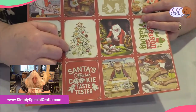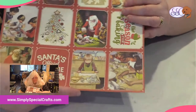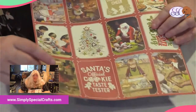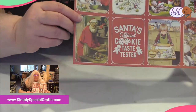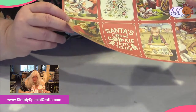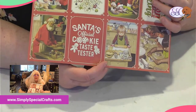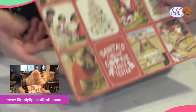We've got the Christmas tree. We've got Santa with the cookies. We've got 'tis the season for baking. That would be Lauren's theme. She loves Christmas baking. She starts planning for her Christmas baking about October and ordering in her supplies and things. There's Santa in the kitchen baking his own cookies. I love this, Santa's official cookie taster. And little one rolling out the cookie dough and making cookies.